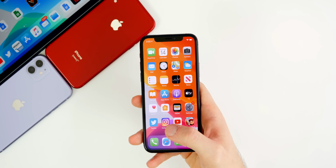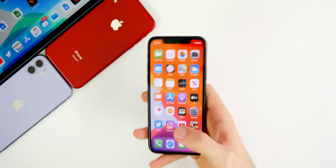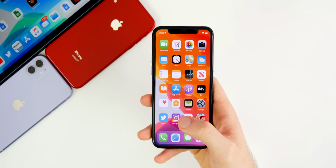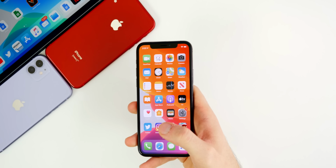So I've not been able to reproduce the bug so far on 13.3.1 beta 2, but again, it doesn't happen every time. It happens maybe a few times a day, maybe 3 or 4 times a day. And I've only been playing with the software for about 45 minutes now. So I will do a follow-up video and let you guys know if that's fixed. So definitely stay tuned for that. That will be coming later on this week.